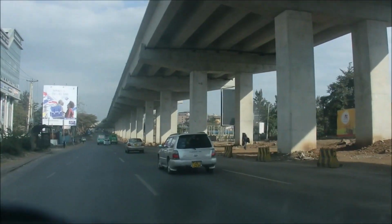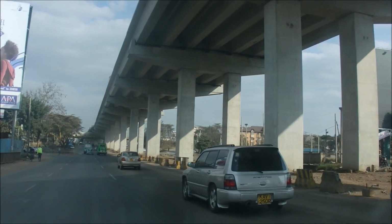And let me take you to Mombasa Road. That is road A104. So that I can show you the progress of this Nairobi Expressway.